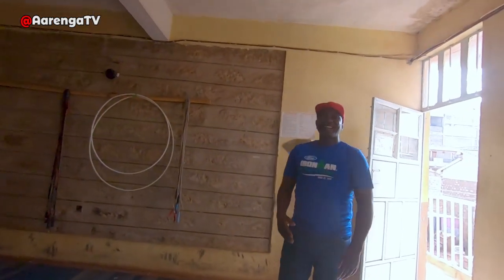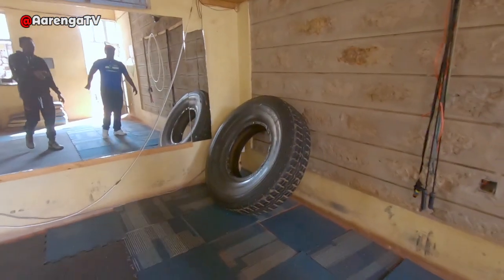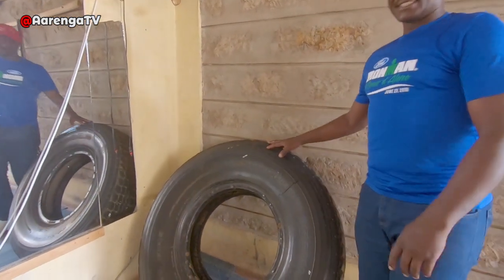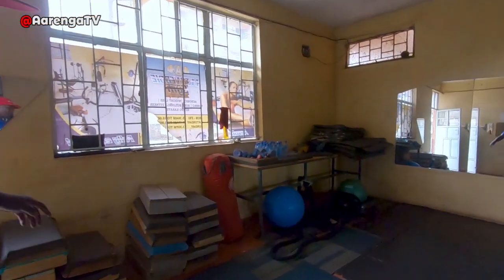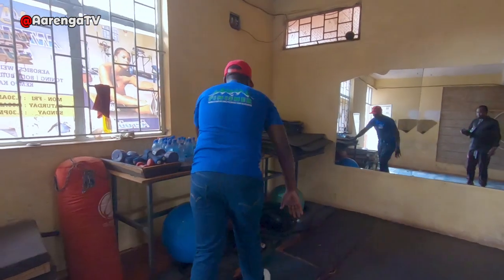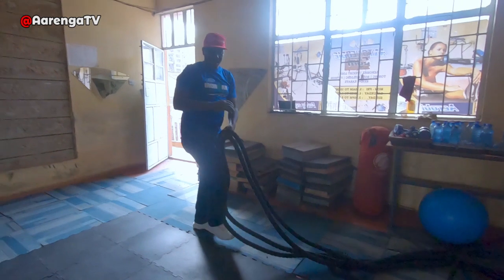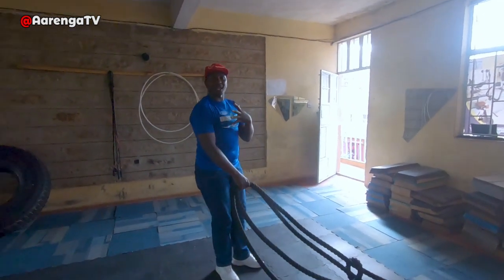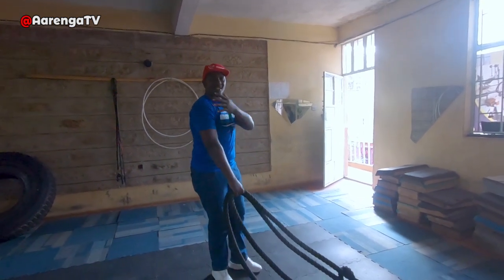It's here. Wow. Yes. And what's the big tire meant for? This big tire is for workouts too. Yeah, we usually give workout with this one. Nice. And we have the rope here. Battle rope. Is this a tug of war rope? Yeah, this one usually works out the upper body, tummy, and also the upper body, that's chest, hands.